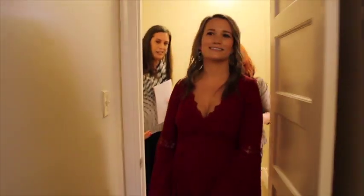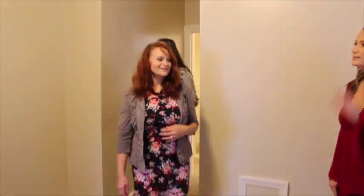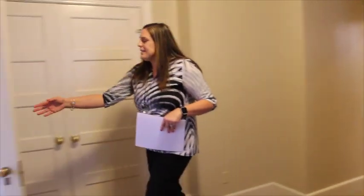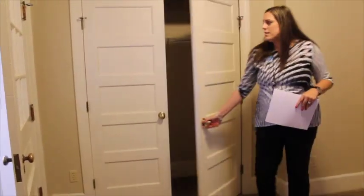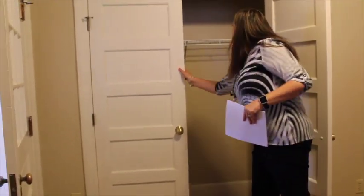All right, so this is a 3-bedroom unit. If you want to go ahead and walk ahead of me there. Okay. All right, this is not the master bedroom. This is the 2nd bedroom here. I want to go ahead and show you, there's actually a lot of closet space in these rooms here. So you have lots of closet space here.